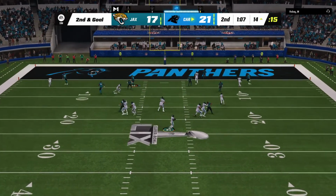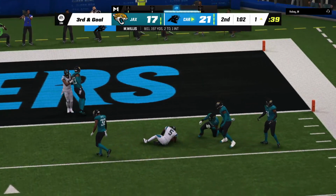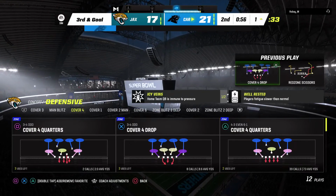The second down throw by Willis. This is caught, and he'll be brought down right on the edge of the goal line at about the 1-yard line. A touchdown-saving tackle there. Now it's 3rd and goal.